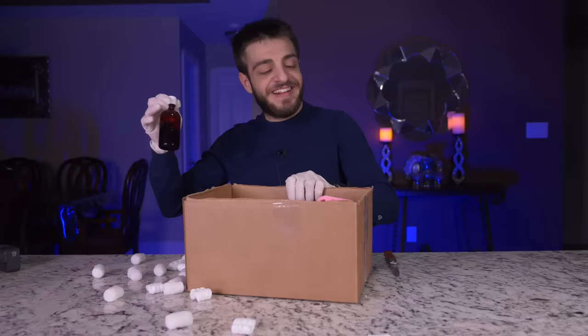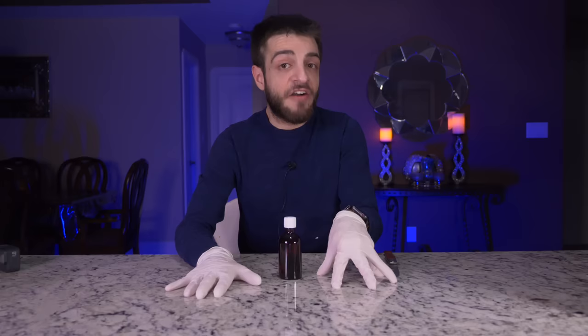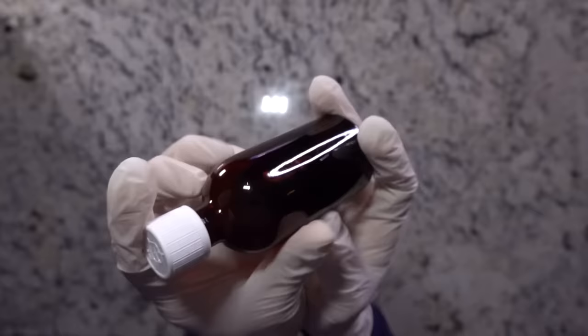We've got cough syrup here, ladies and gentlemen. Let me just clean up the table and tidy up real quick. I'm not the biggest fan of cough syrup, you know? If I have to take it, I'll take it. But I know some people that actually abuse cough syrup, so.